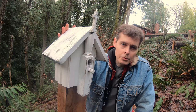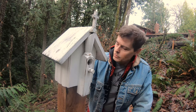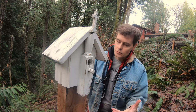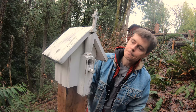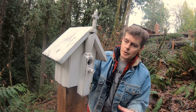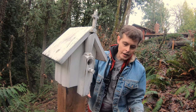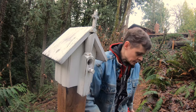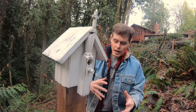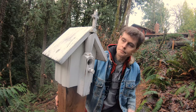It actually doesn't matter to me one way or the other if birds use this or not. Mostly it's just supposed to be fun to look at. I wanted to put this one here specifically because it's one of the smallest, most compact birdhouses. And I just didn't want to brush up against it or have it feel like it was impeding anything coming up and down this path.